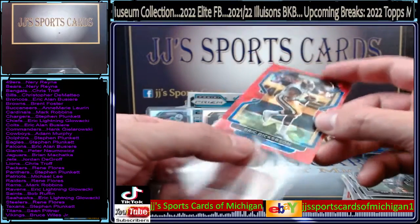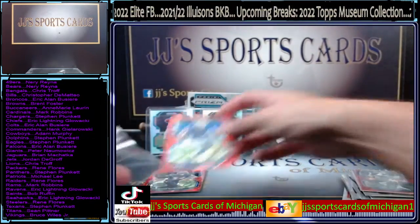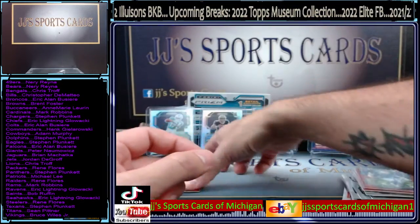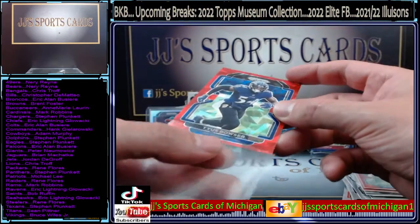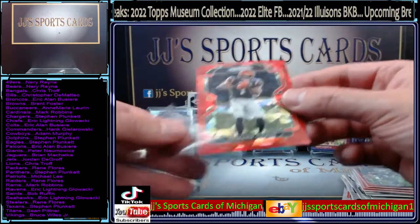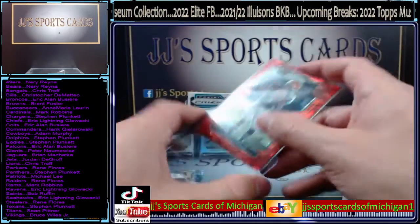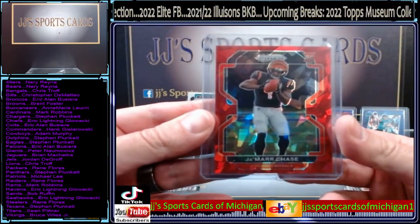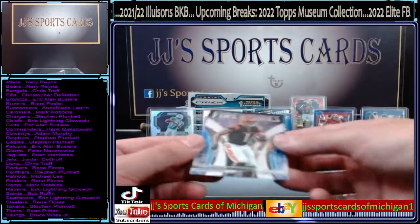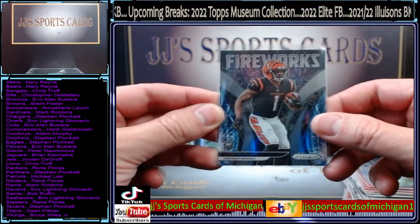Eric Dickerson. We got TJ Hockenson. Yes, the Waddle has a V. Bowser. A nice Jamar Chase to the Bengals. That's sweet right there. There we go. Bengals. Jamar Chase. Sweet card. And then what do we have here? Oh, another nice Jamar Chase. This one's going to be a fireworks insert. That's sweet.